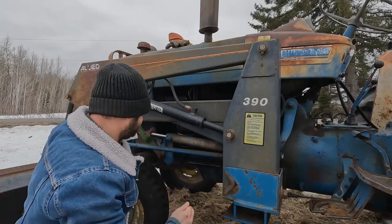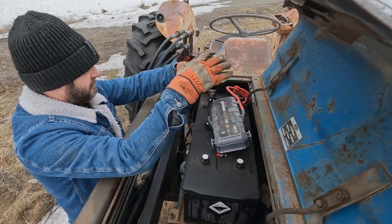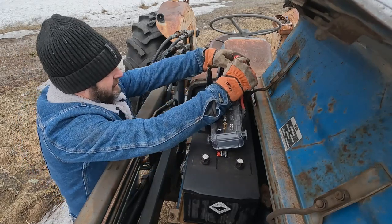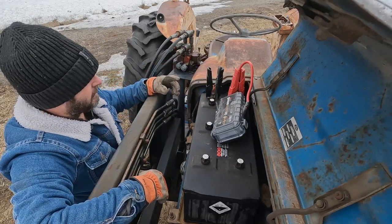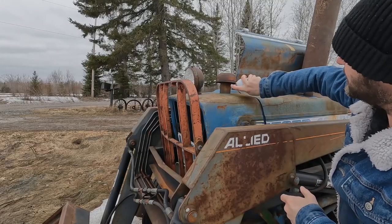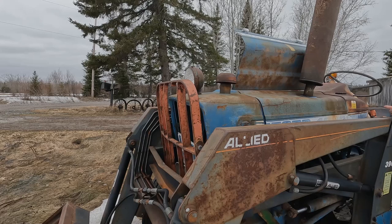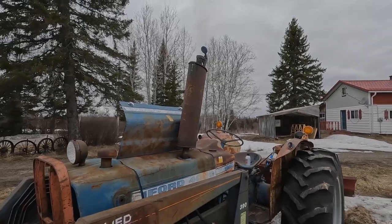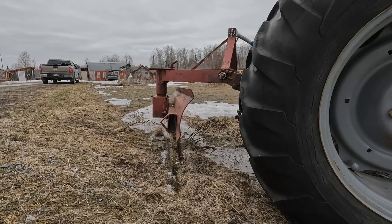Engine oil looks good. We're going to jump start it because the battery is old and it's not likely to start on its own. Success! Have to say, I love that magical sound of diesel.